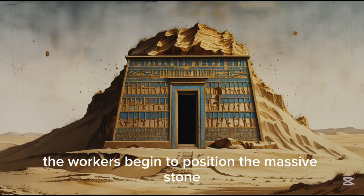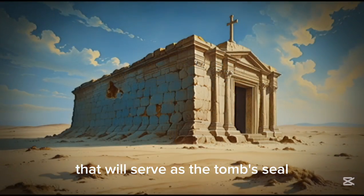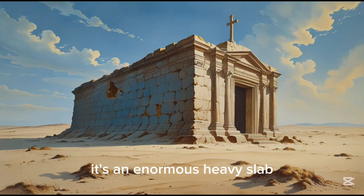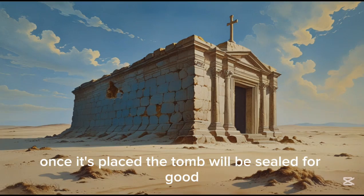The workers begin to position the massive stone that will serve as the tomb's seal. It's an enormous, heavy slab, meant to block any access to the inner chamber. Once it's placed, the tomb will be sealed for good.